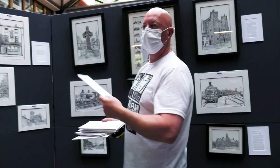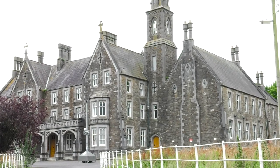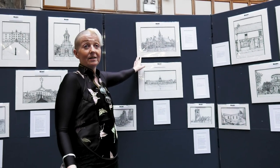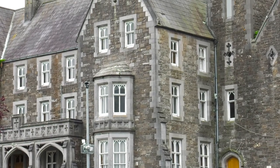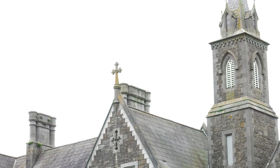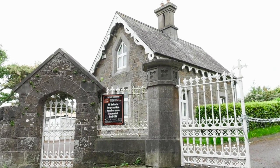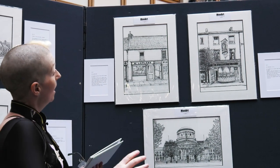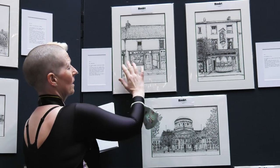And also the convent in Ardee. Yes, this magnificent convent just recently sold. I lived in Stavanger for 25 years and Ardee was my local town to shop in. And I never knew that this building was in Ardee, just up on a little hill. These two drawings are actually my favourites because I think they just represent Dundalk.